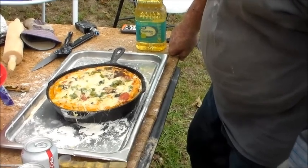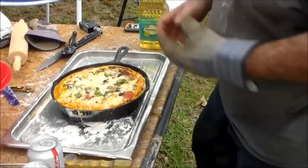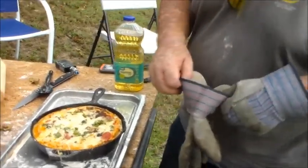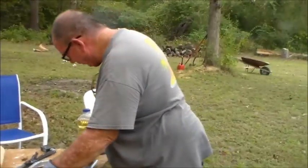Take the whole tray in the house because the tray's got to be washed eventually anyway. Well, we can do that. All right, my boss said take it in the house, so we're going to do that. So give us a minute and we'll be right back.